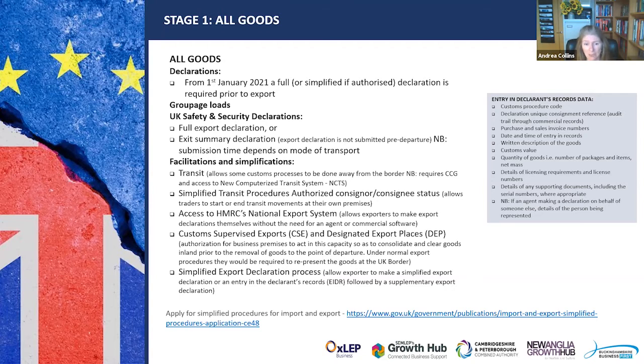There is a really quite interesting one, which is the simplified transit procedures. So any of you that are moving goods through transit, where you have to have them cleared at a transit start and finish point, you can actually apply to HMRC to register your own premises as a start or end transit point, which means that the goods come out of the transit process at your premises. So it just simplifies things enormously. Again, that's an authorization, and your premises would have to meet certain criteria in order for it to be granted.